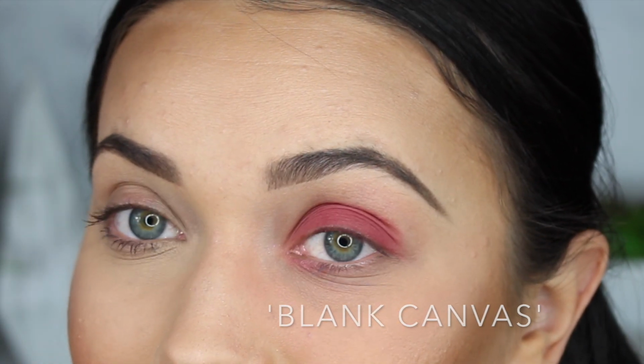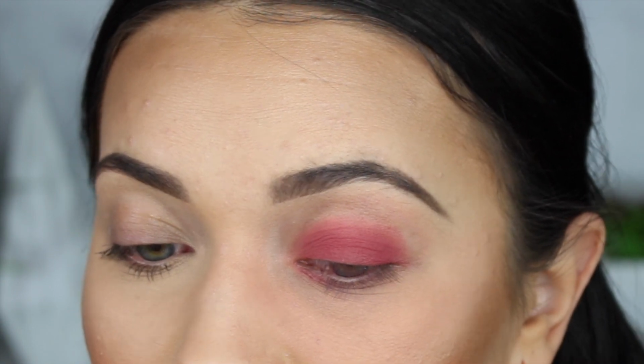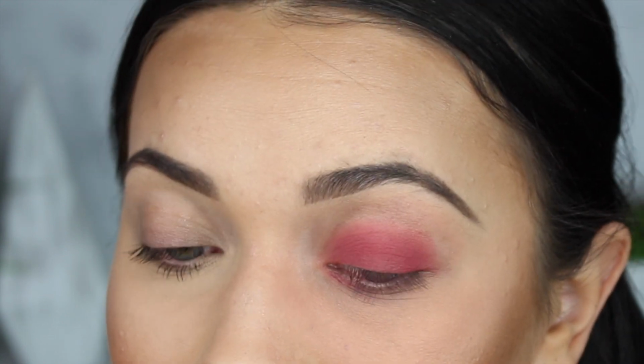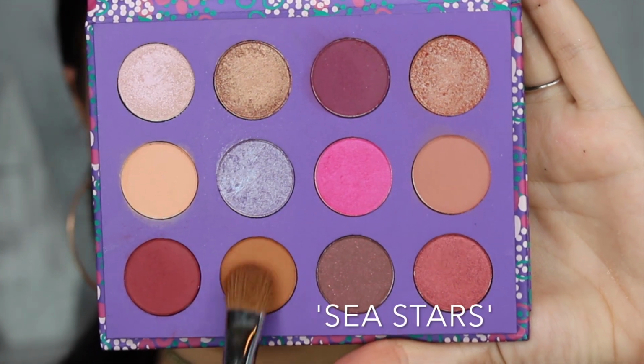And there we have Blank Canvas. Just a beautiful raspberry. It's delicious. I love this color. I can't believe it's this pigmented without primer on a dry base on top of loose setting powder. It still sticks to my lid. That is amazing. Next up, let's jump into Sea Stars.